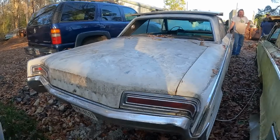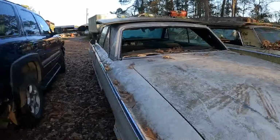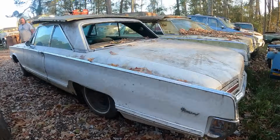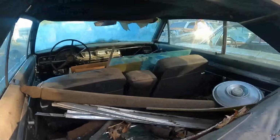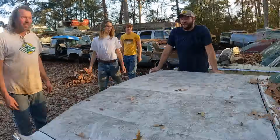Interesting. Yeah, I got plenty of them. This one's a little bit better shape. Yeah, this is a fresh find. This one just came out of Fort Worth. Oh, okay. It's only been here for a few days. It's just starting to rust. Yeah. It still has plenty of rust on it. It's not as bad as a car from here.